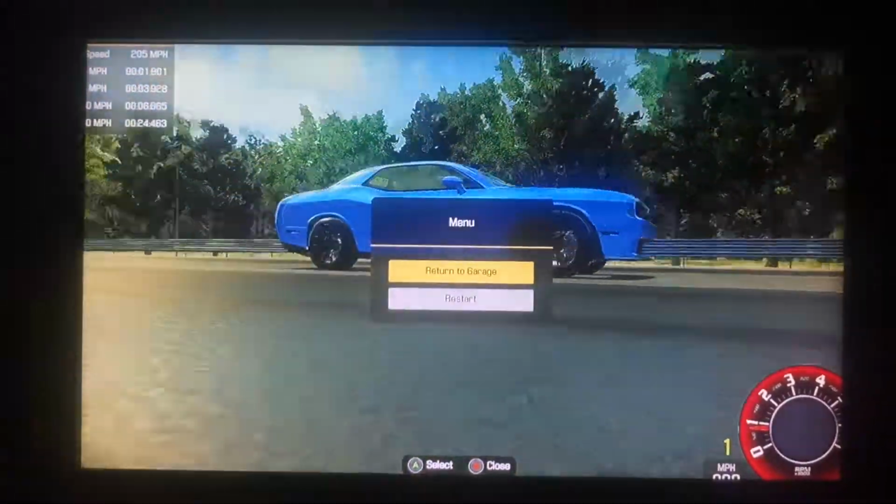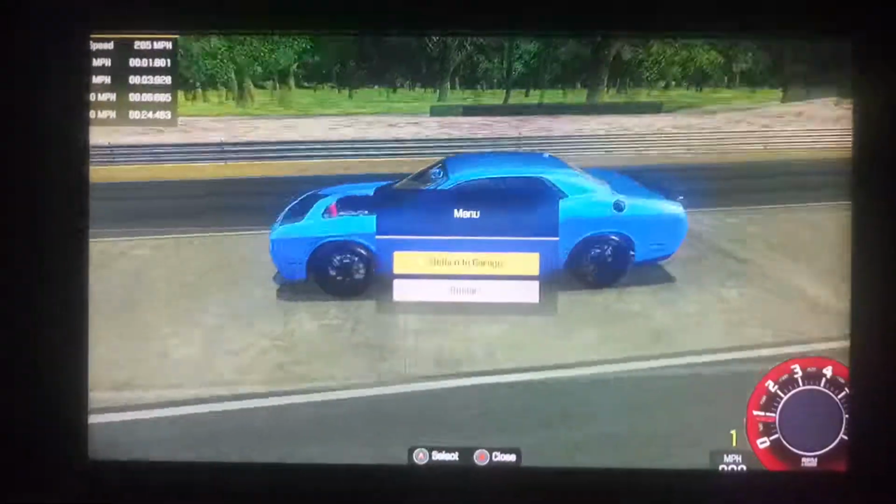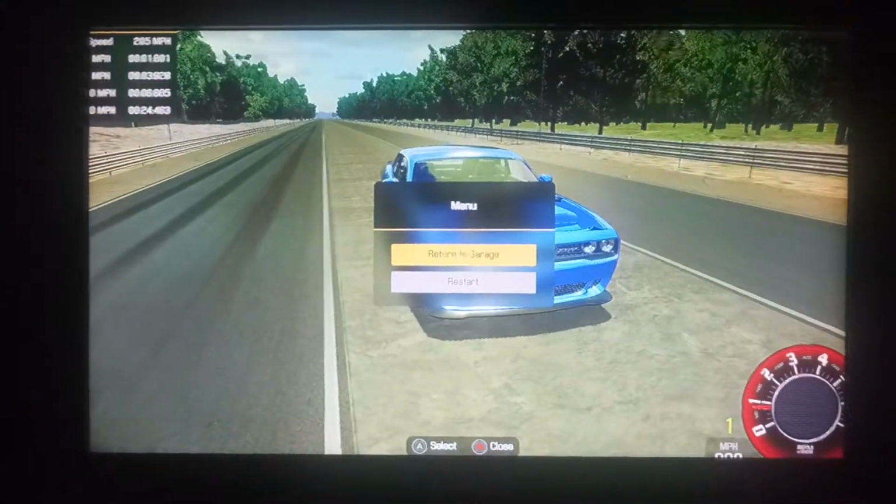$200. $205. A Dodge Hellcat. SRT aftermarket supercharged V8 Hemi.